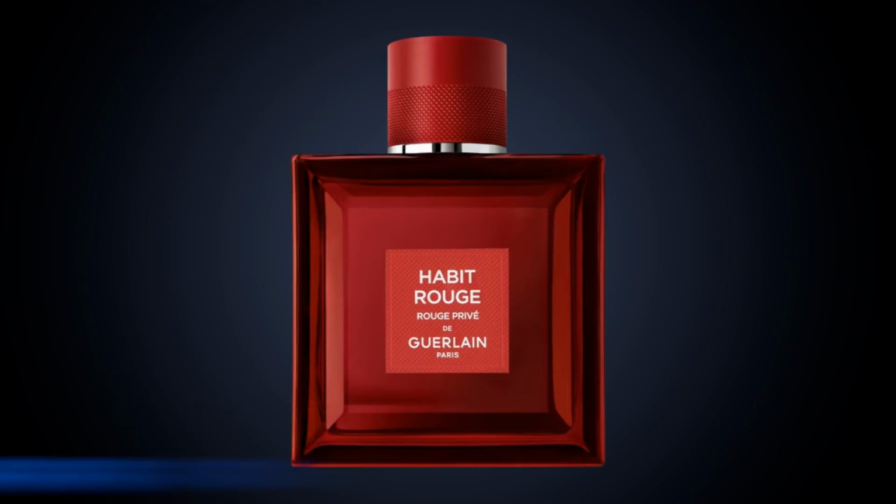In fact, that's one fragrance that was truly ahead of its time, made use of amber, vanilla, bergamot, and leather. That's kind of their claim to fame: this incredible bergamot leather accord, two things that don't sound like they may go together, but they really knocked it out of the park with the original Habit Rouge. And so what we're talking about today is Habit Rouge Rouge Privé.